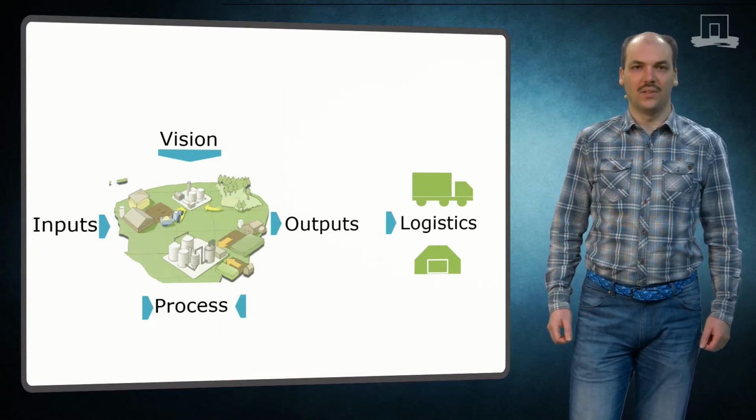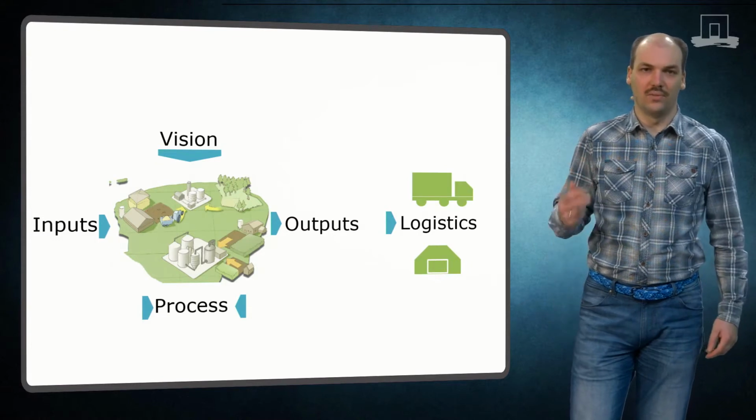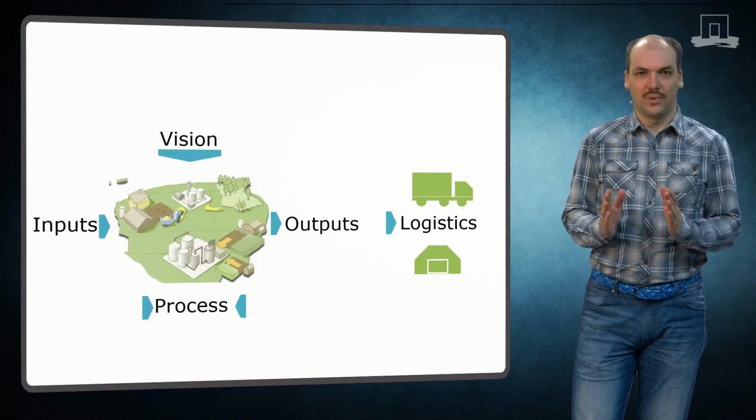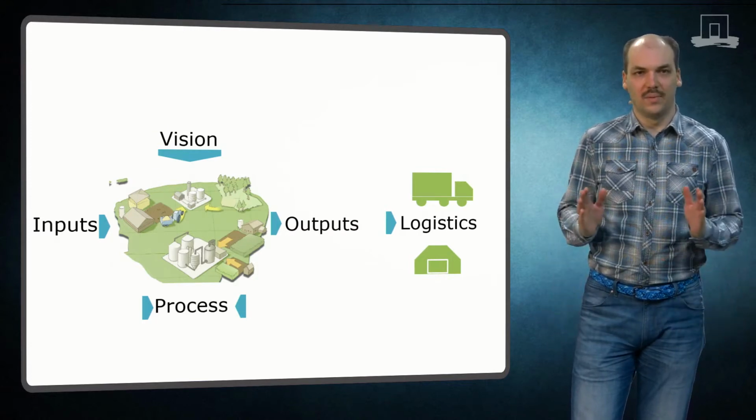The small-scale scenario involves only one farm, or a few neighboring farms, maybe a small biomass production facility. Clearly, this is a small-scale initiative that will affect only a very limited region.